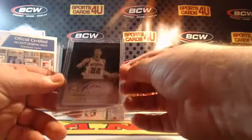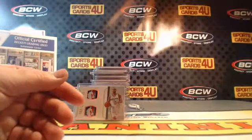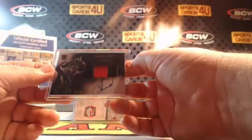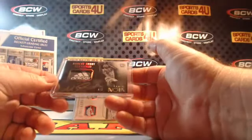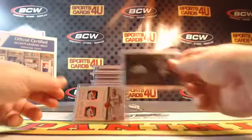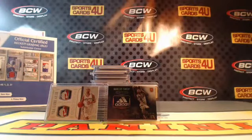Signatures to 49, Spurs, Thiago Splitter. Warriors, Latrell Sprewell. Rookie two-color patch autograph to 99, Raptors, Bruno Caboclo. And rookie Adidas tag patch autograph, gold ink, 5 of 5 for the Celtics, Marcus Smart. All right, guys, that's the break, the randoms, and the recap.